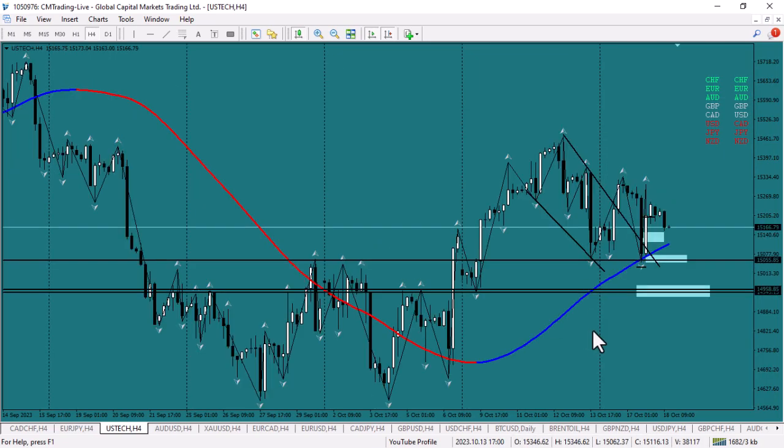Nasdaq, I showed it yesterday to you. It did retest the pattern plus this lateral support, the market structure here. Piercing line candle pattern, very nice entry. On the way to test the halfway mark here, the sweet spot, which will still be a good entry for me. Stop loss down below here.